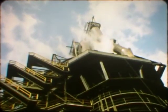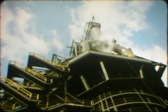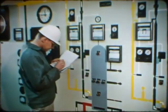Giants such as this, amazingly engineered, can turn out 3,000 tons of pig iron a day. The raw materials are still hauled up and dumped in the top, but now it's done by the carload. And today's iron makers have sensitive instruments to tell them what's happening inside.